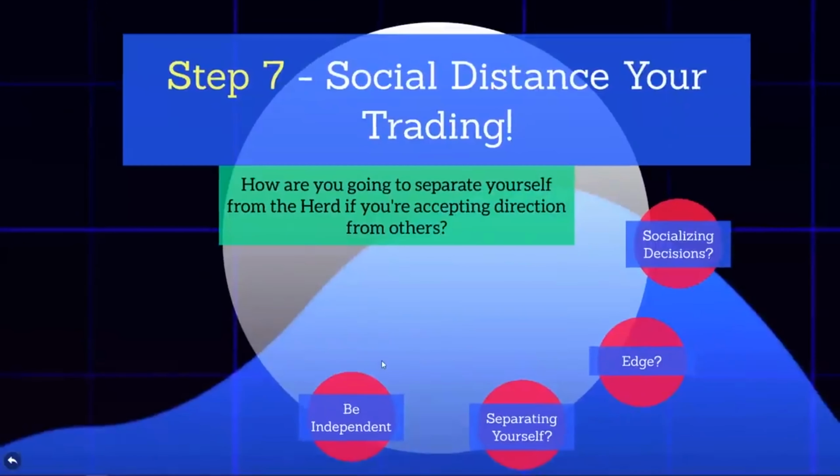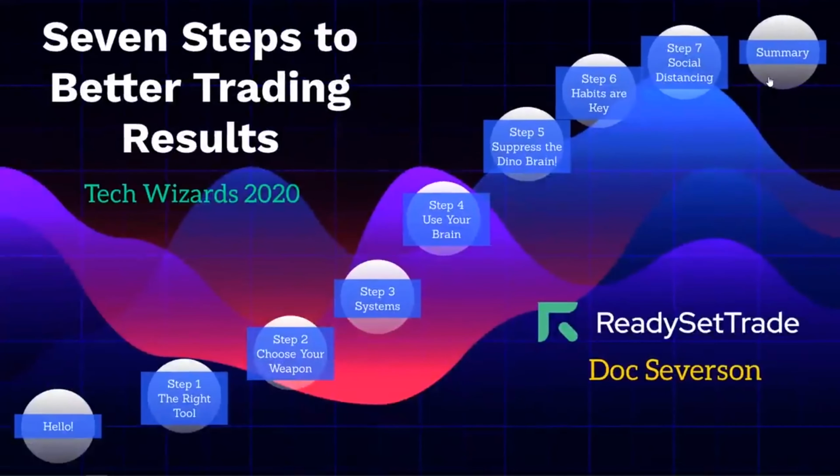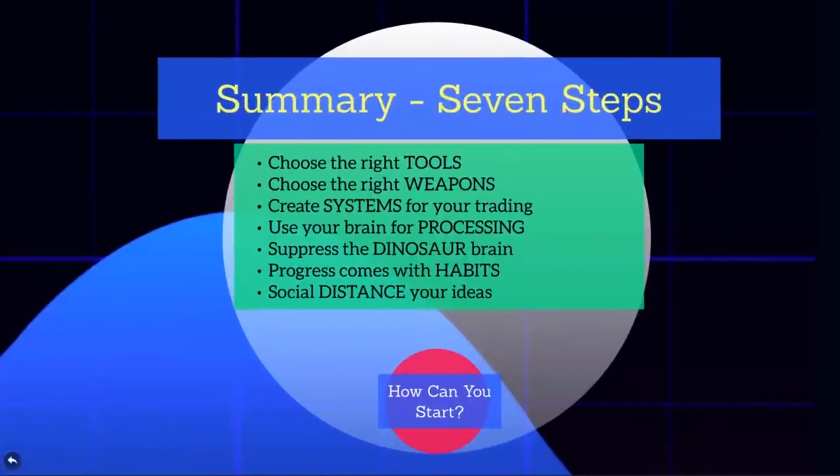So that's step 7, and those are my 7 steps. And so what I'd like to do is to summarize here. Number 1, choose the right tools, choose the right weapons, create systems for your trading, use your brain for processing and not storage, suppress the dinosaur brain. Progress comes with your habits and incremental improvement, incremental profits, and then socially distance your ideas. Be independent.